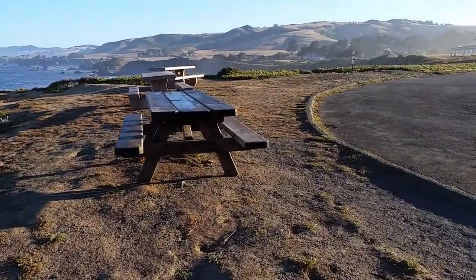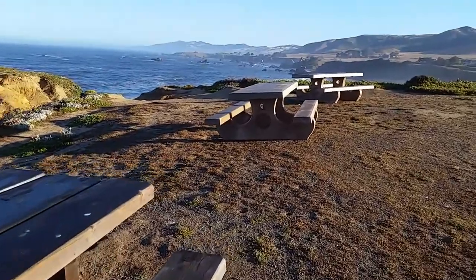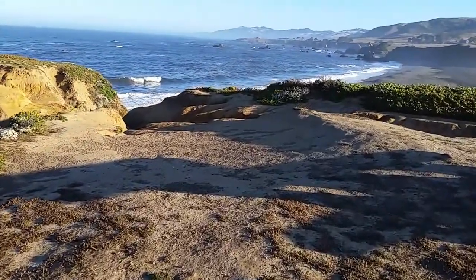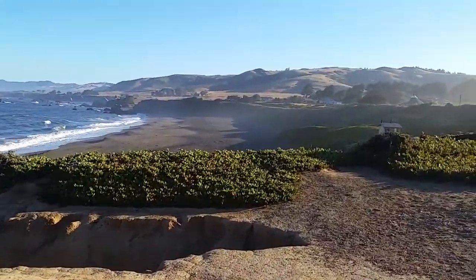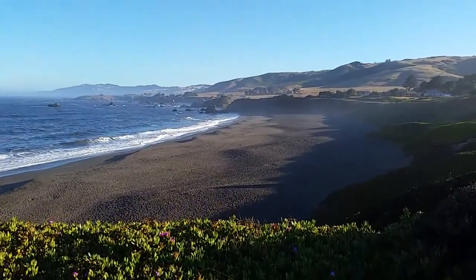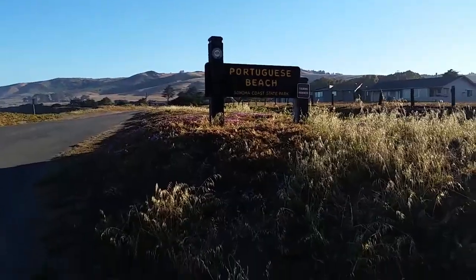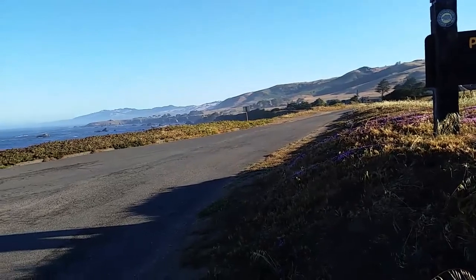There are picnic tables at this pullout. There's only one other car here this early in the morning. I imagine this place gets pretty packed. Again, this is Portuguese Beach, Sonoma Coast. There are trails that head down there. Wow, look at that pristine beach. Gorgeous. Not windy today either. Wow, what a perfect day for this. This has to be one of the more beautiful overlooks on the entire California coast.